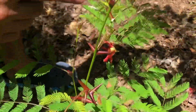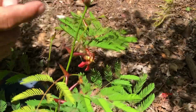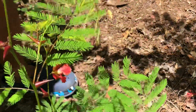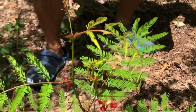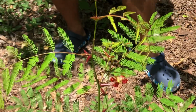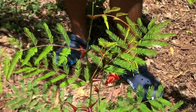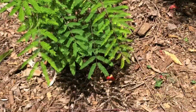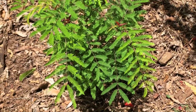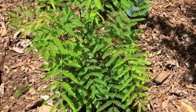Here, and here has a little hole. You see? Here has a very little hole. I want to ask him, what do you think? Who made the hole, the ant or the tree? The ant. She said the ant. I said the tree. You said the tree. She said right, the tree, because the tree knows when the honey is ready to eat, and the tree opens for the ants to go and eat.